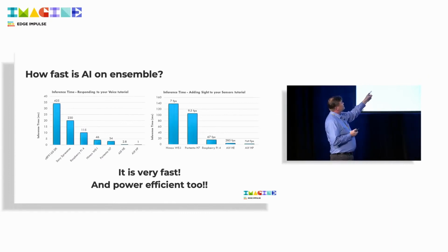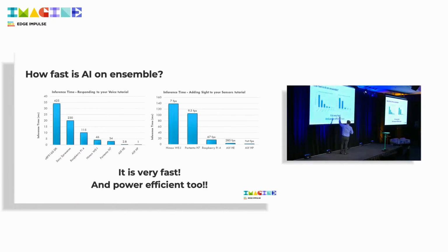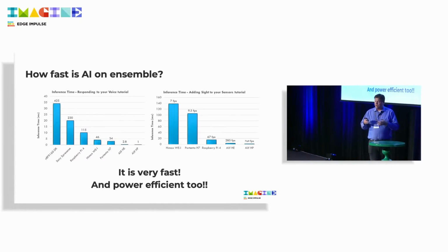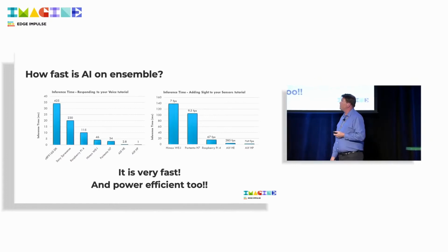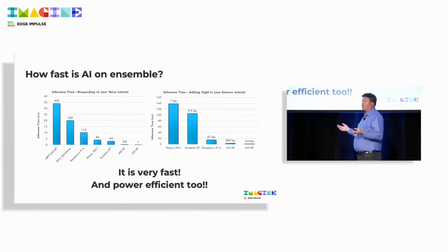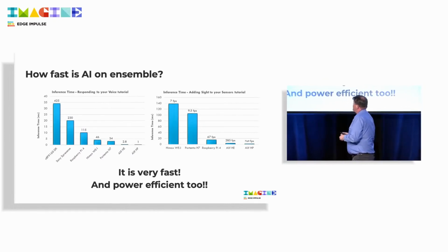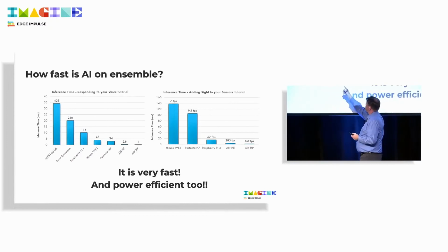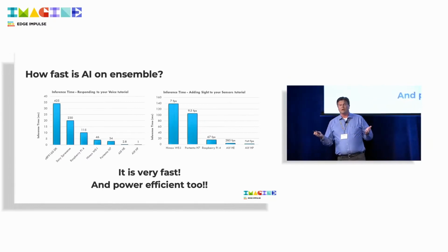So for these two graphs here, we're using the responding to your voice tutorial that is in the Edge Impulse framework, and we've indexed the results to what we saw when we ran this tutorial on the high-performance MCU core with its Ethos accelerator. We indexed that to 1, and then all the other numbers you see is how many times more it took to run it on those platforms. So high-efficiency core 2.8, so it's slower, but comparatively not by much. The thing that is standing out to me is the fact that we're 115 times faster than a Raspberry Pi 4, and that's a beast of a device, right, compared to an MCU.